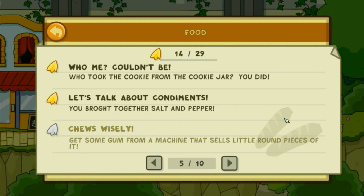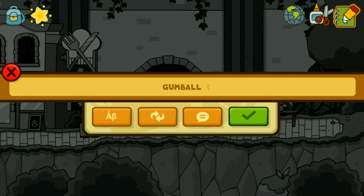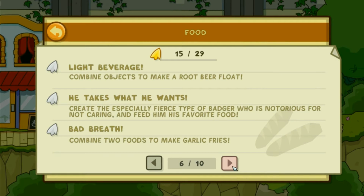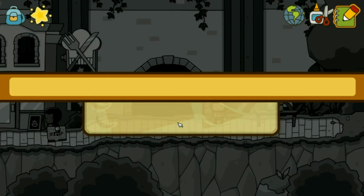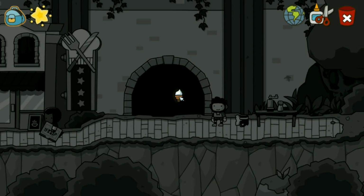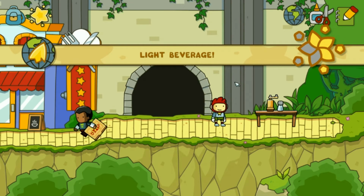Choose wisely. Get some gum from a machine that sells little round pieces of gum. Okay, gumball machine. Yep. Light beverage. Combine objects to make a root beer float. What is that? Is that like ginger beer and ice cream? Ginger beer is good stuff. There we go, there's a root beer. Never actually had one. He takes what he wants.